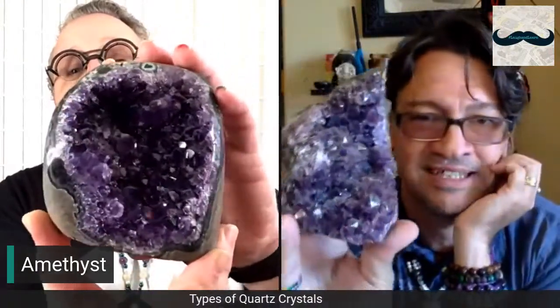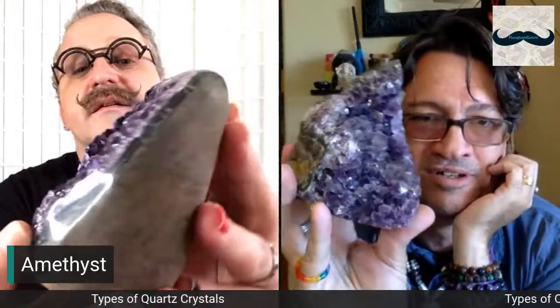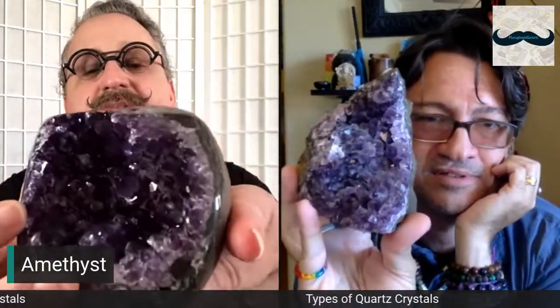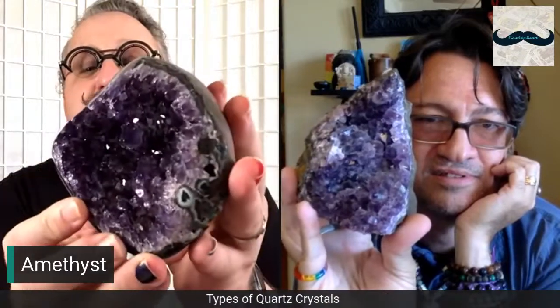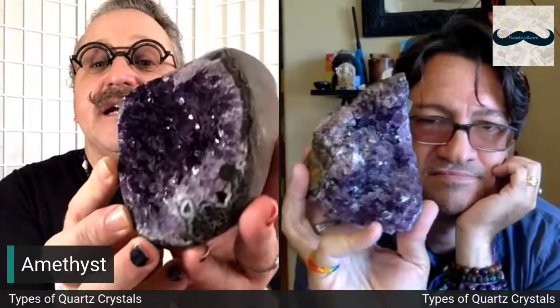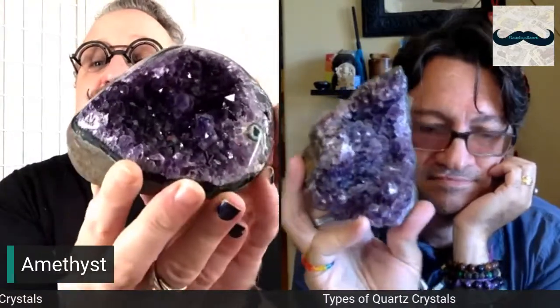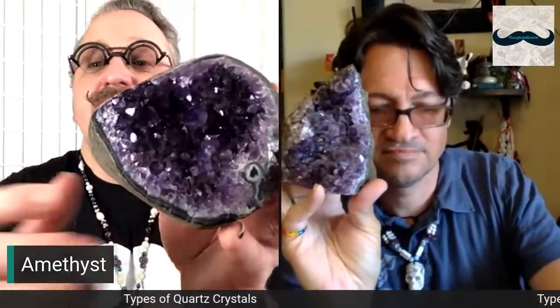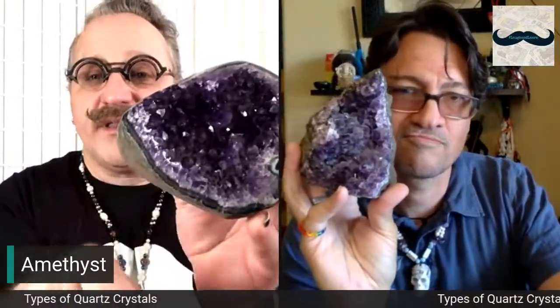Let's talk about amethyst. Here's amethyst. Yours is really nicely polished. Mine's still raw. This is one where I had arrived at the shop as the rock guy was leaving, and so I got to see all of the rocks spread out, and I went, I will have that one, thank you.